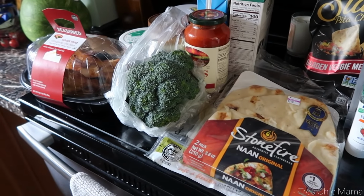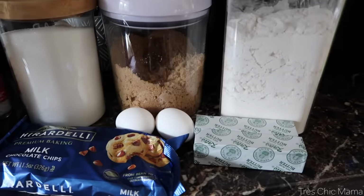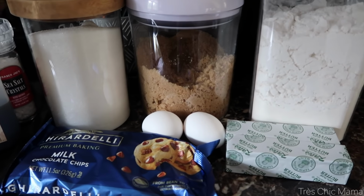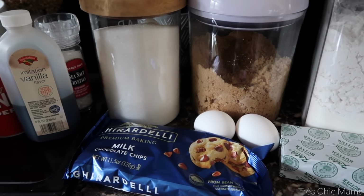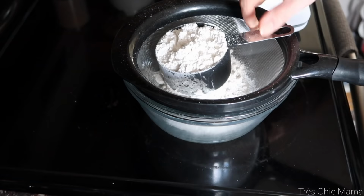I can put this all away and be happy that we have food. I can get to baking some chocolate chip cookies. So on Sunday, I wanted to make some chocolate chip cookies. I was having a craving for chocolate, something sweet and cozy. So I found a recipe on Pinterest to make.